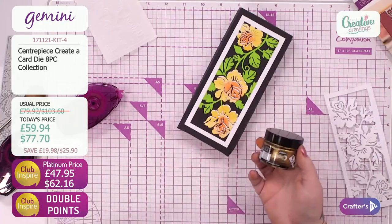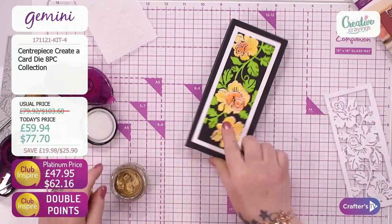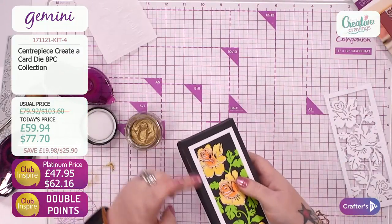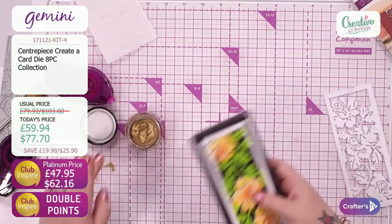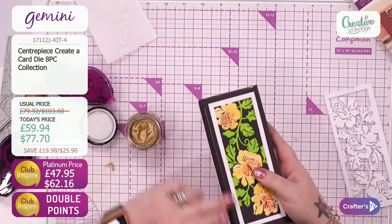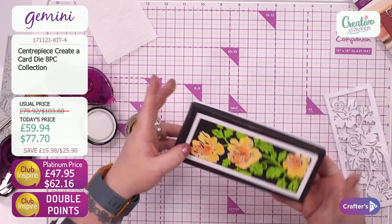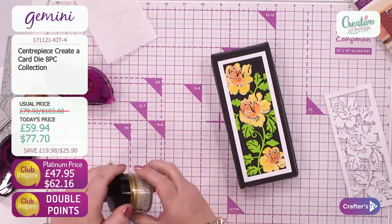I'm going to bring in this gold. So this is the Empire gold. And I think it'll go lovely with those flowers. So again, gilding wax, aren't you, at the moment? I'd love to edge with it. I mean, obviously there's so many uses with it, but I think it just finishes it off, just that little bit, when you just edge, especially a black card.